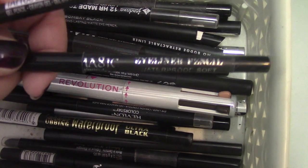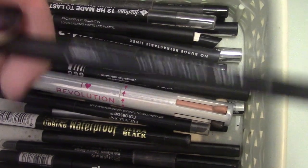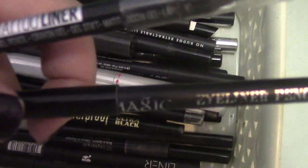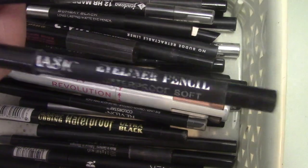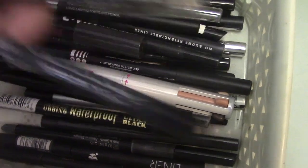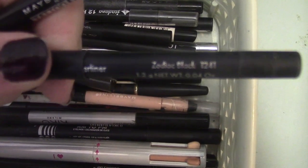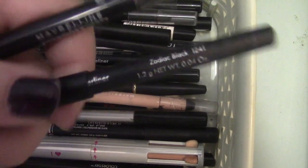Sharpened well, super creamy, super pigmented, and it stayed on all day. I think it's discontinued. The last time I looked it had been removed from Amazon. A brand called Eye Magic or something. So I might use that one, but obviously I know it's annoying because you can't buy it or anything. But I generally really like that. Another favourite would have to be the Sleek Waterliner in Zodiac Black. Again, it's just another really creamy, pigmented, long-lasting eye pencil.